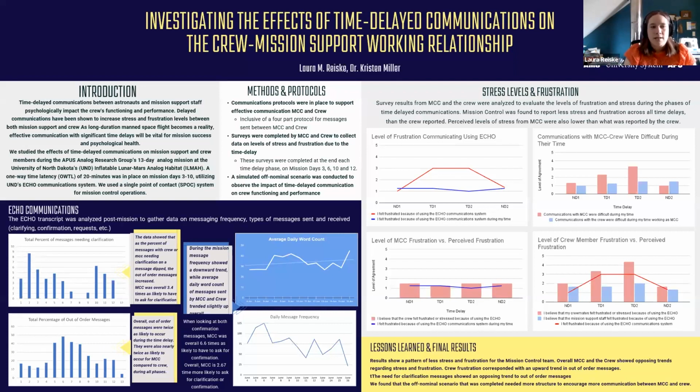And then we had surveys that our crew and mission control were completing at the end of each time delay phase. So they completed it at the end of the day before we switched to our first 20-minute interval. And then we had 2 periods with a 20-minute delay. The first period had a very basic ECHO communication system, and the second period had a little more perks to it and information that could be used. And so they took another survey at that transition point, and then again at the end of that phase.